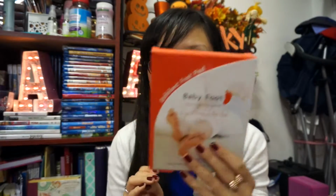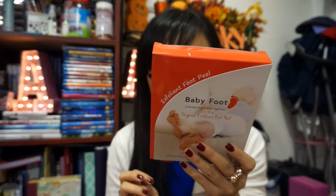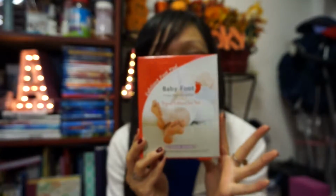Alright, so anyway, I'm gonna give this one. I've used this one, it's only one, as an exfoliant foot peel, and it's called Baby Foot. And oh my god, this is so amazing. I got this off of Amazon. A friend of mine, Vanessa, suggested I try this because she used it during the summer and she said it was great. So I did, and I do love it. It does make your feet feel very, very soft.